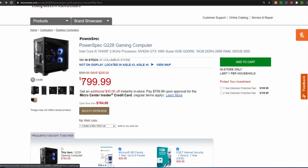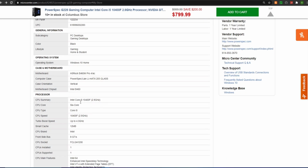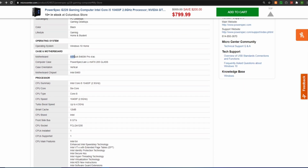So this thing goes for $800 just straight up, and it's actually a super good gaming PC for $800. In terms of specs, Microcenter makes it really nice to just sit down here and look at all the specs on the machine. So for our motherboard, we've got an ASRock B450M Pro AC.